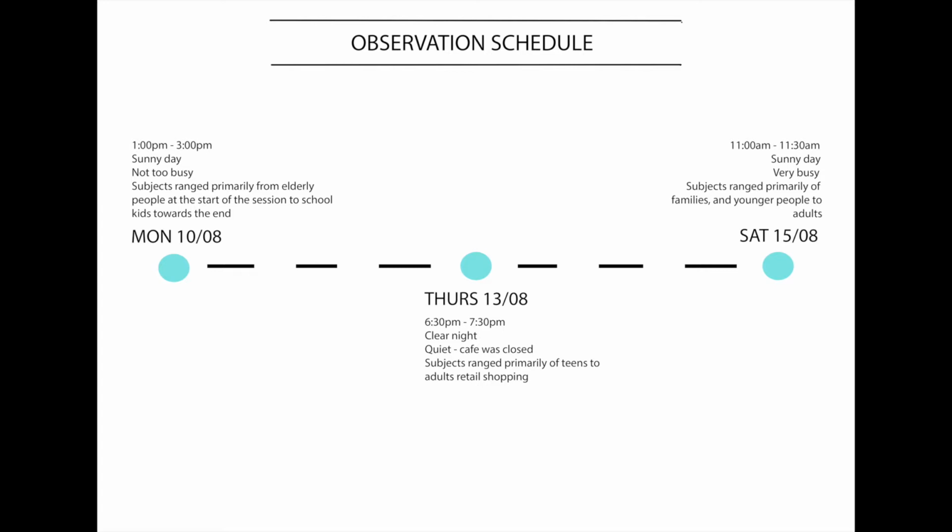The first was Monday the 10th of August at 1 p.m. until 3 p.m. It was a sunny day and the centre was not busy, just like the cafe and retail stores. Subjects at the start of the observation tended to be elderly people who perhaps are retired. Towards the end of the session, kids started to come in their school uniforms.